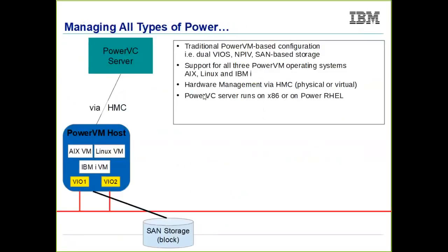So with all this capability, we've touched upon some of this. It might be a little confusing as to what exactly we can manage with PowerVC. So I put a couple slides together to summarize this. If you think of most customers out there, they're running PowerVC, they've got HMC managed Power hosts, probably doing NPIV-based storage. That's the majority of customers out there. So that's what this example represents: a simple PowerVM host, traditional dual VIO setup. They're both connected to your network, and they're using some kind of sandbox storage.